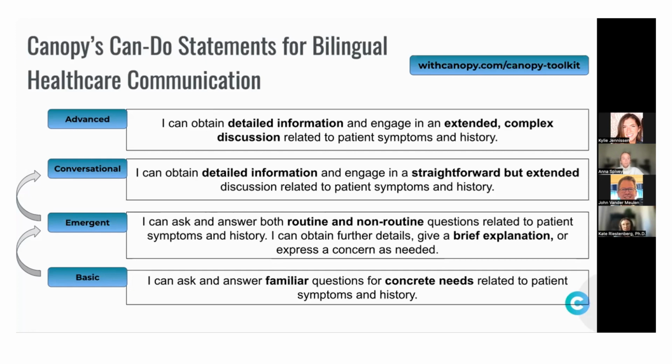So CanopyEDU is designed around these types of can-do statements in a way that meets students wherever they currently are on the scale and helps them push up towards the next goal. And this framework is also what's going to allow administrators to be able to measure growth over time and report out about accountability in their medical Spanish training.